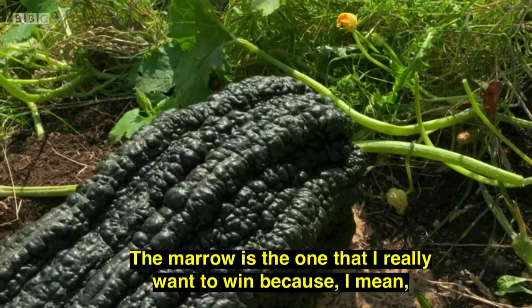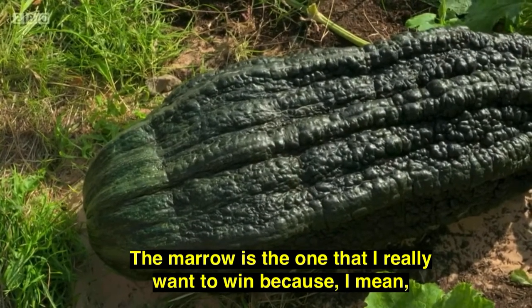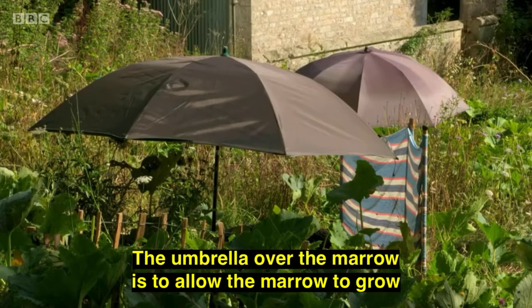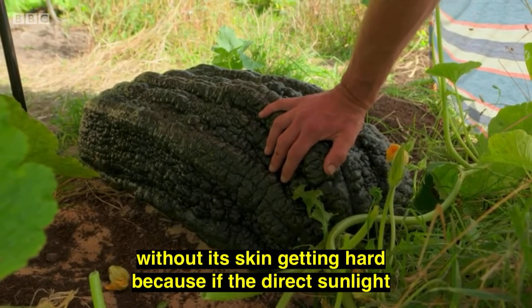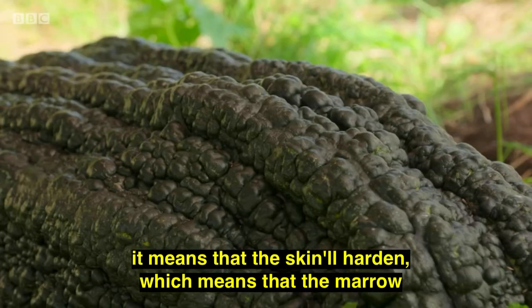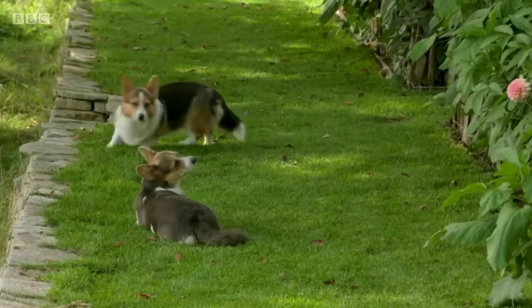The marrow is the one that I really want to win because, I mean, so much love has gone into that marrow. The umbrella over the marrow is to allow the marrow to grow without its skin getting hard. Because if the direct sunlight hits the marrow, it means that the skin will harden, which means that the marrow can't expand as quickly as you want it to.